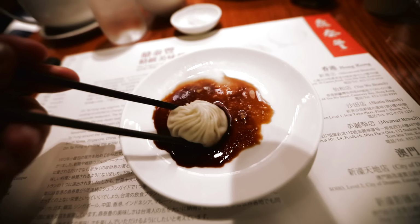This time, our first Hong Kong meal. And if you don't already know, dim sum is like one of the top Chinese foods you need to try. So tonight, we're getting the finest of it. And then we'll show you the hostel we booked.